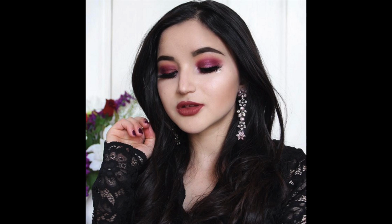They do have single shadows, which I think would be an awesome starting point because I think their matte formula is awesome. The shimmers are okay. Not anything super special. Again, I feel like the super foiled shades like Royal Highness and Your Majesty are really good, but the rest of the shimmers are just shimmers. But the matte shadows in here are probably the easiest formula to blend that I've ever found. So this is awesome if you're a beginner or if you're very advanced in your makeup skills.